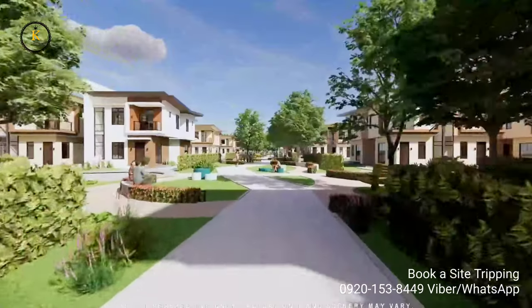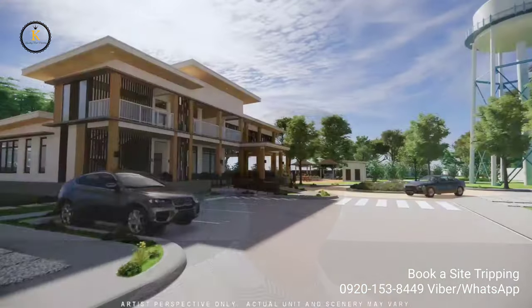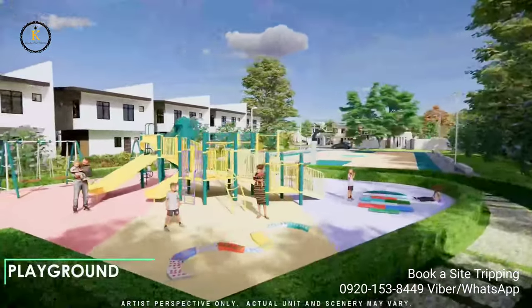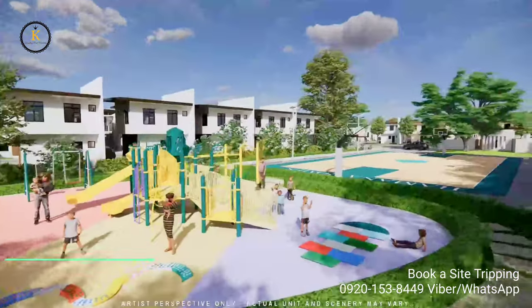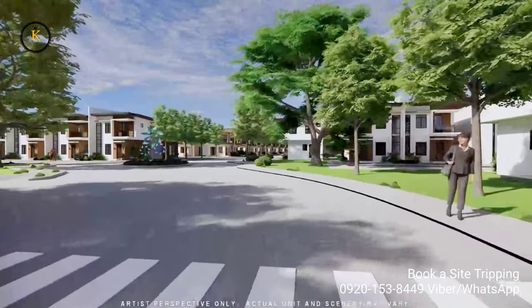Kompleto rin yung ating amenities. Meron tayong linear park. Ayan, dalawa po yung ating linear park po dito. Meron din tayong pavilion, swimming pool, children's playground. At guys, 41% yung open space na ni-allocate po ng developer dito. So 68 unit per hectares. And ito po yung buong development ay 15 hectares po ito.